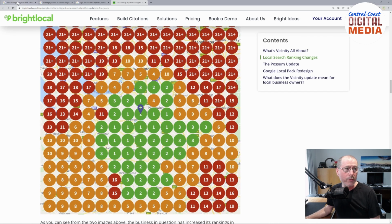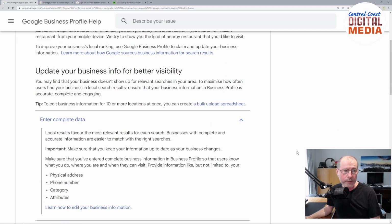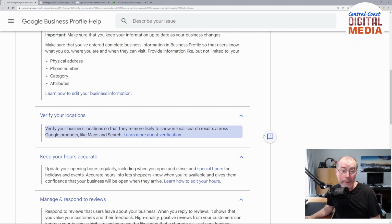Okay, so let me go into the actual information from Google directly. What they're basically saying is that the update doesn't have an impact on the basic things you have to do to make sure that your business is being found. There are essentially four key elements and three key categories that are really important to remember. The first thing is to make sure that you have complete data about your business: your name, address, phone number, website. The categories are really important, so continue to update your categories, and make sure that you verify your listing.